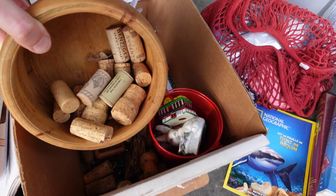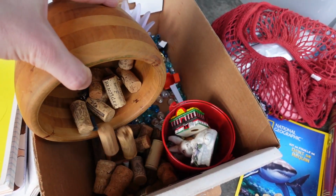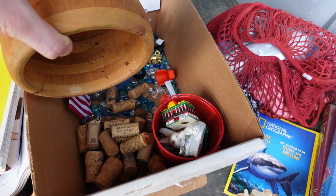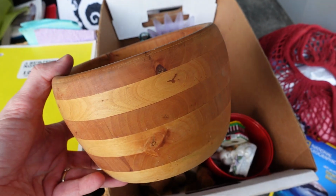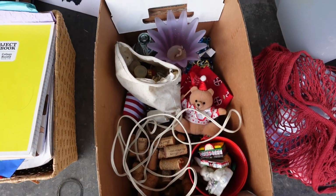Looks like there's some screws in the bottom, but there were some screws in this box in the bottom as well. So I'm not seeing anything else in there, but there it is. Pretty nice little pot. We could list that. That's probably worth 10, 15 bucks, maybe more. So I'm thinking this stuff is all probably donatable.